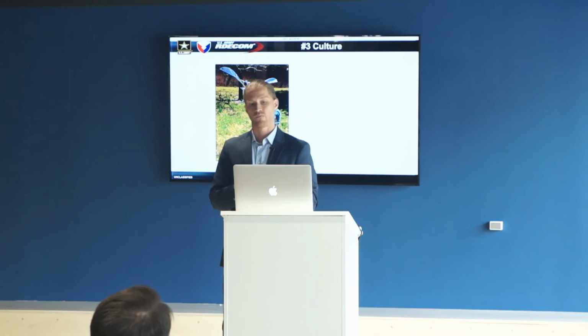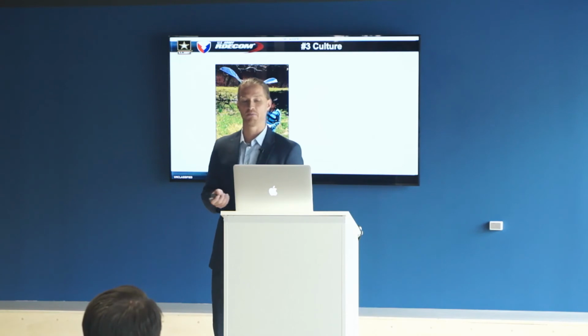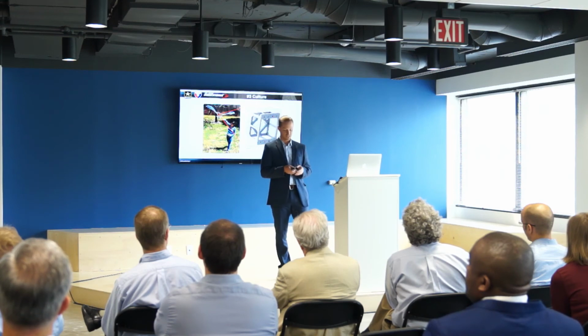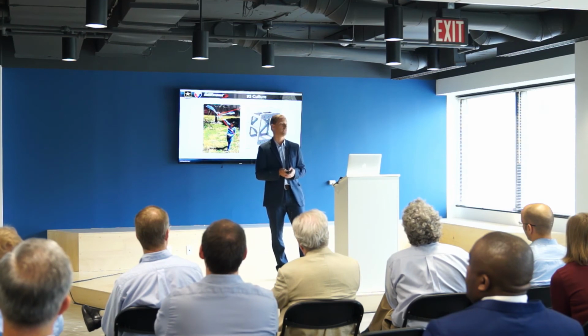So really the people that are going to probably be best designed to bring this into everyday life are the kids and children that are growing up with 3D printers in their classrooms. And this is an example of an ARL summer intern that was working on a flapping wing micro air vehicle, and many of these parts are printed using that fused deposition modeling technique. So this is really the next big thing I think that will really push this field forward, is adopting this culture.